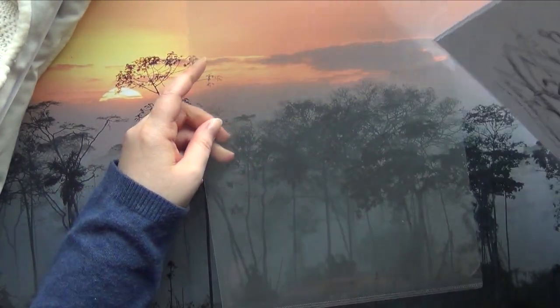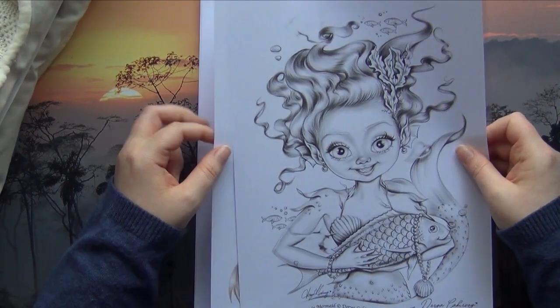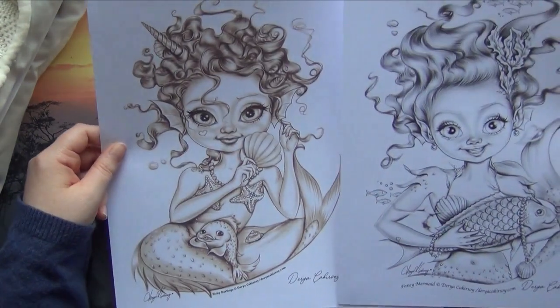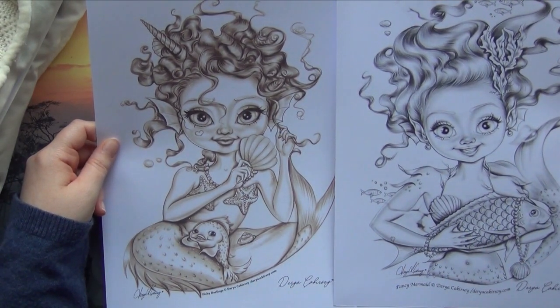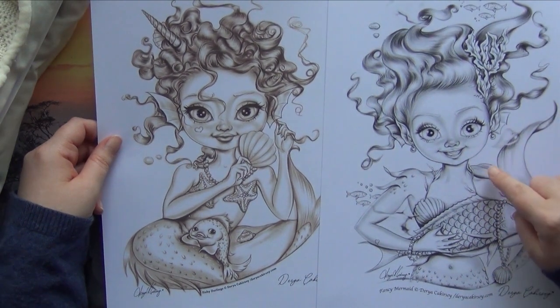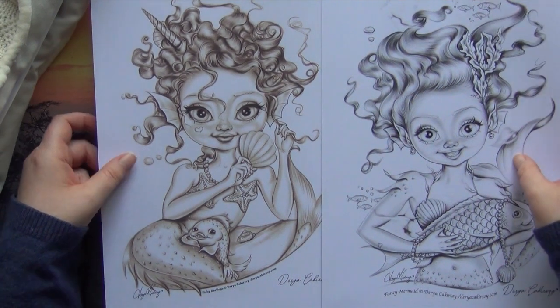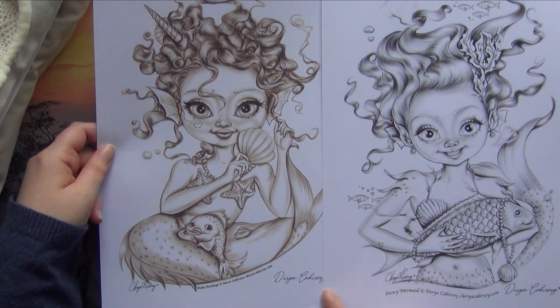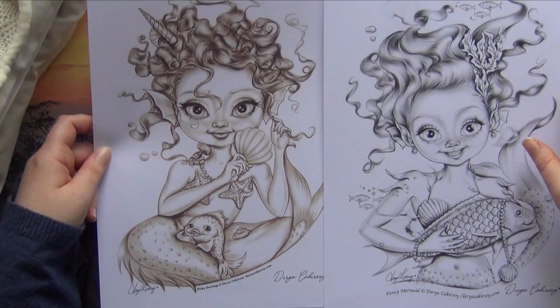And yeah, then I have a folder with a few printed images. There is a mermaid bundle from Daria Draws, Daria Sakursoi. I don't know how to pronounce her name actually. And there's also a newer one, but I really like her cute style, so I printed two of the images from the bundle, and it was these two.